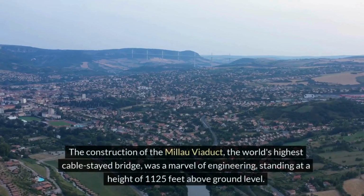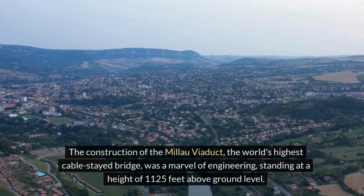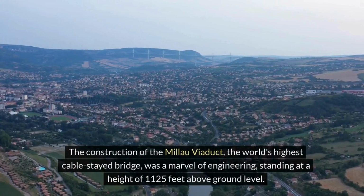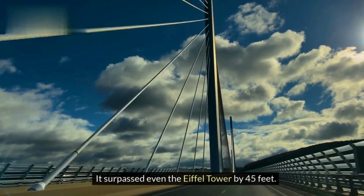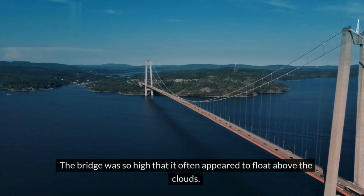The construction of the Millau Viaduct, the world's highest cable-stayed bridge, was a marvel of engineering, standing at a height of 1,125 feet above ground level. It surpassed even the Eiffel Tower by 45 feet. The bridge was so high that it often appeared to float above the clouds.